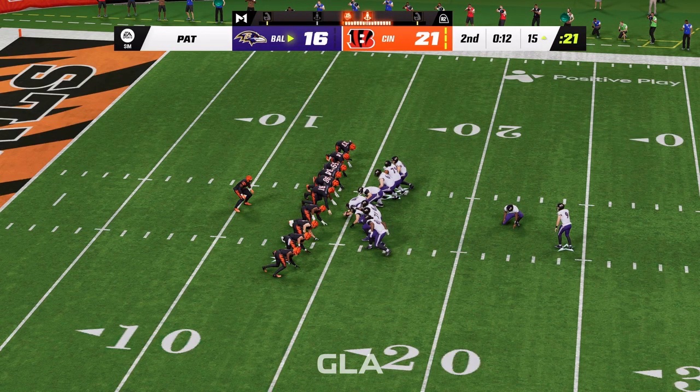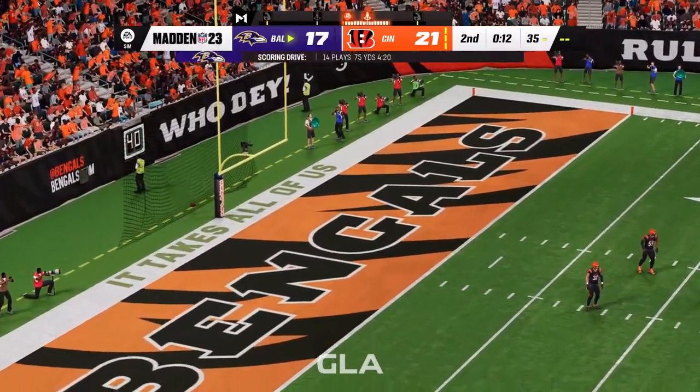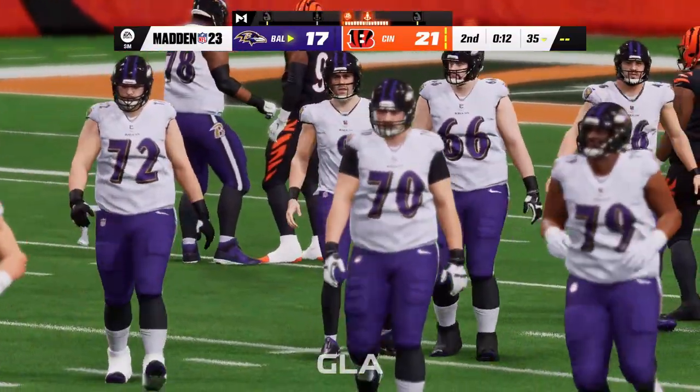Yeah, and there's a potential for things to change even more because, remember, they get the ball first to start the 3rd quarter. So they can potentially double up here and take the lead. A great opportunity for them.